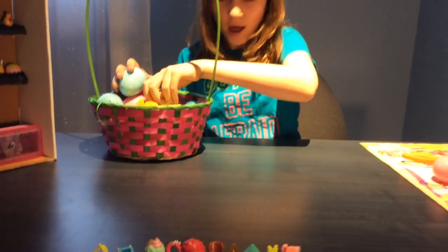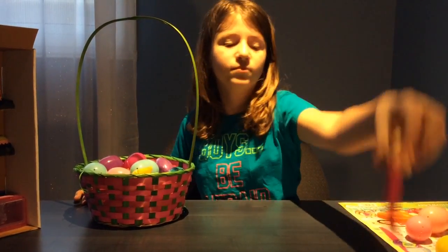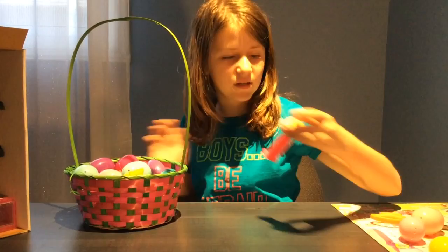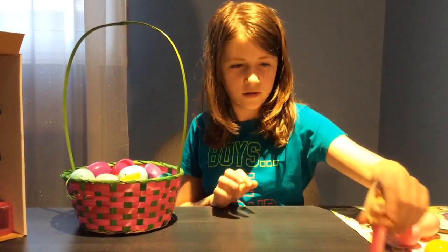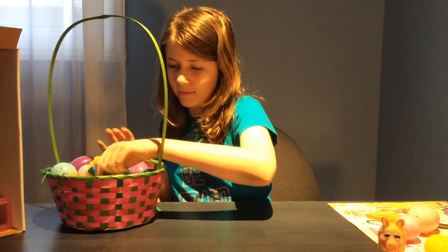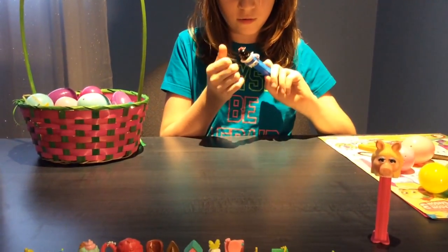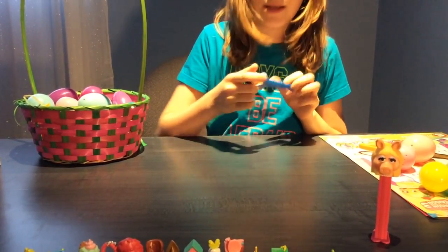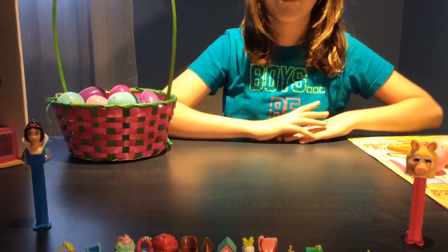I have a surprise. Pez dispenser. Oh, who is it? Miss Piggy. Nice. Pez dispenser. Cool. No Pez in it. Yeah. Because you need more candy, Nicole. And a Snow White one, too. The Snow White one is so cute. No Pez in this one, either. Didn't you have a Tomater one? Yeah, it's downstairs. Oh, okay.